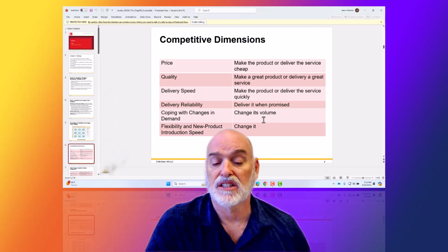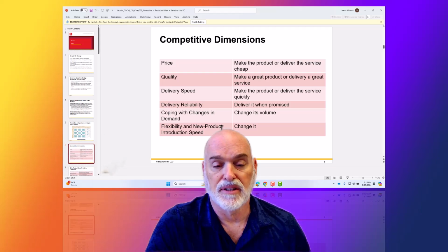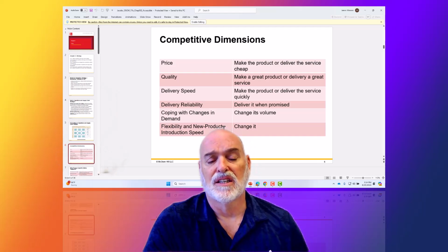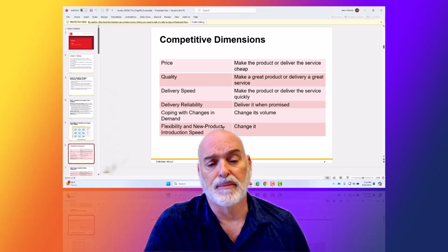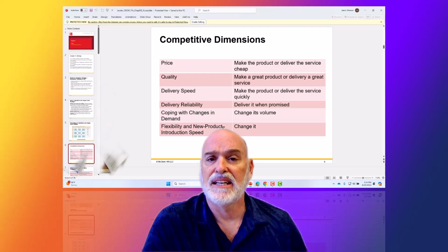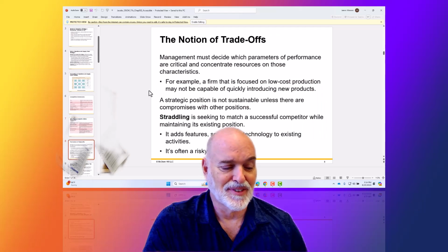Flexibility and new product introduction speed, change it quickly. There's one clothing company, I can't remember the name of it. It's relatively inexpensive. It's from Spain. But in any case, they are known for producing products very quickly and adapting to trends in the fashion industry. And they have the fastest turnaround time, so they're able to have products in the market while they're still current and they're hot. The name will come to me, but probably 20 minutes after I record this lecture.